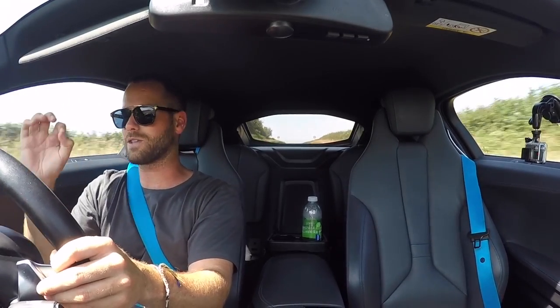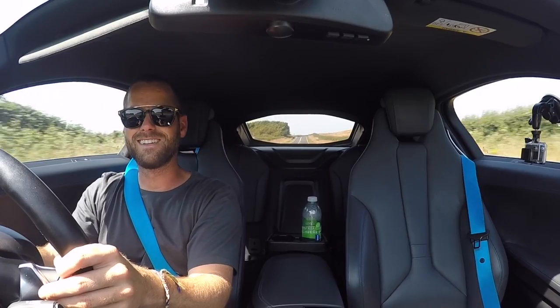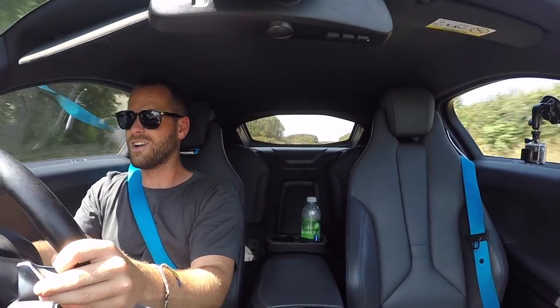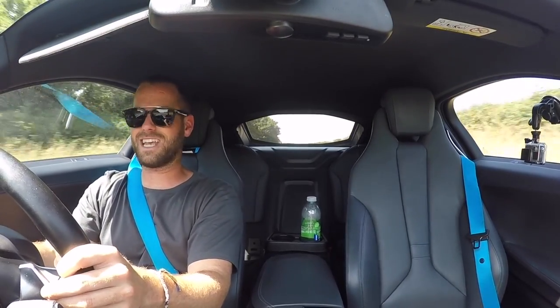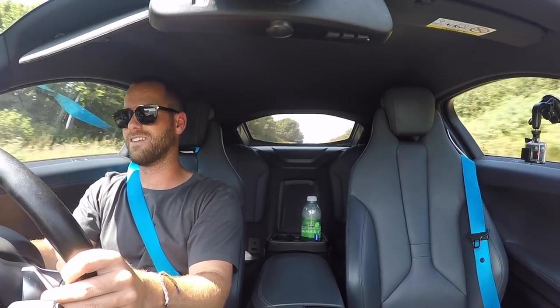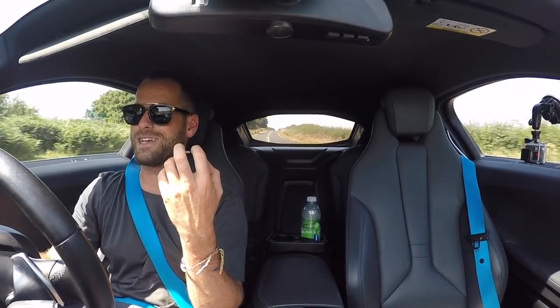I think there's an element of artificial noise in the cabin. I don't know. Sounds good. Why have I not driven one of these before? This is sick. There's a really cool, sci-fi kind of element to it as well. I think these are mega. I can't actually believe that this is a 2014 car. It feels like a brand new car.